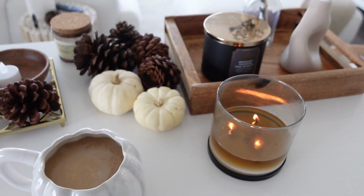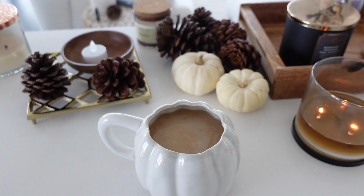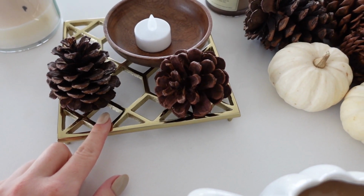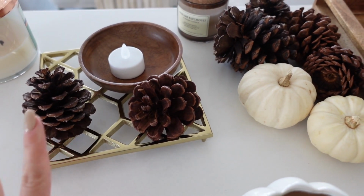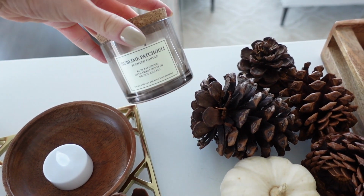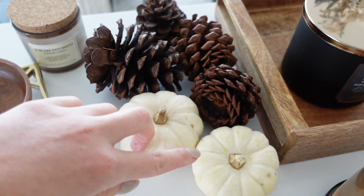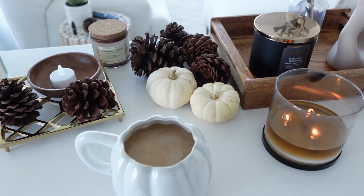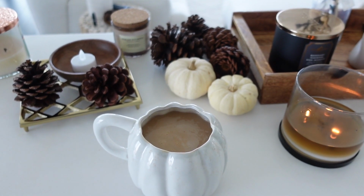But just here on my kitchen bench is the last of the fall decor that I need to put away. I've just got this gold trivet because I need to do a thing behind me. I haven't worked it out. I have a bowl. I have this candle, which actually smells amazing. And then a couple of pumpkins. These ones are real. And then some pine cones as well. So I need to finish the decorating process today.